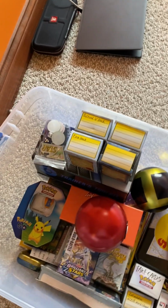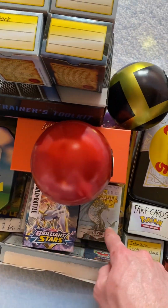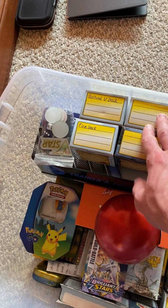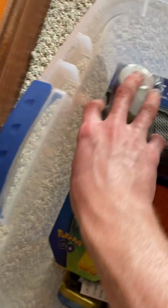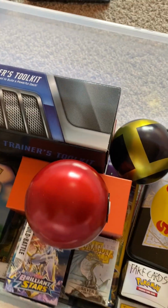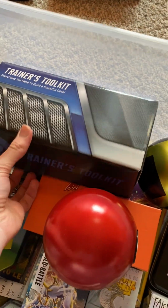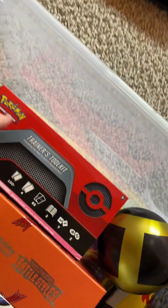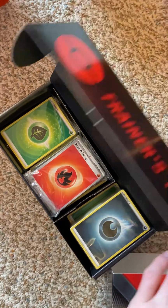This is miscellaneous stuff. So this is where I've got sleeves, I've got decks, I've got good trainers and stuff that I keep in here to keep with my decks in case I want to switch things out. I've got a little bag with 2 sets of accessories for playing the game. This is just full of all the dice and coins and stuff. And then this trainer's toolkit is full of unopened energy. Just all the sealed packs of energy that they give you and all sorts of random crap.